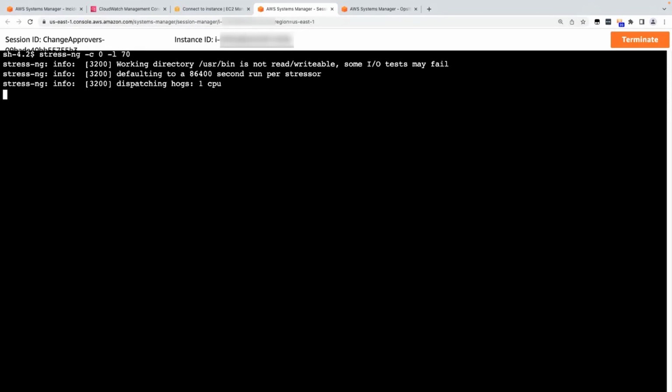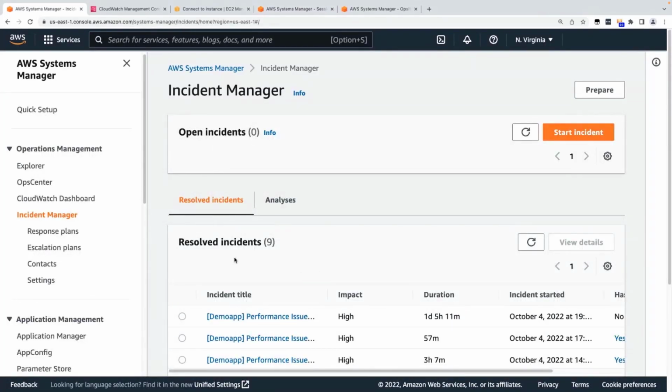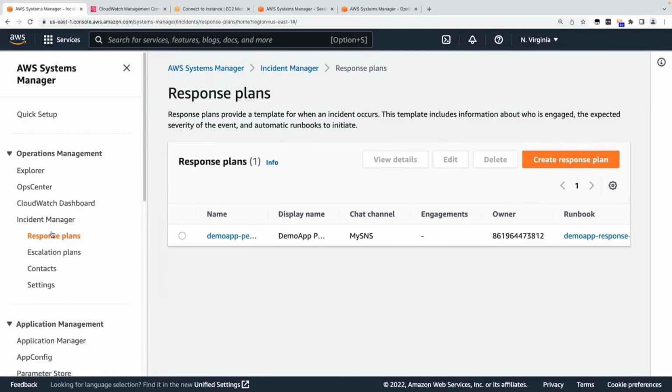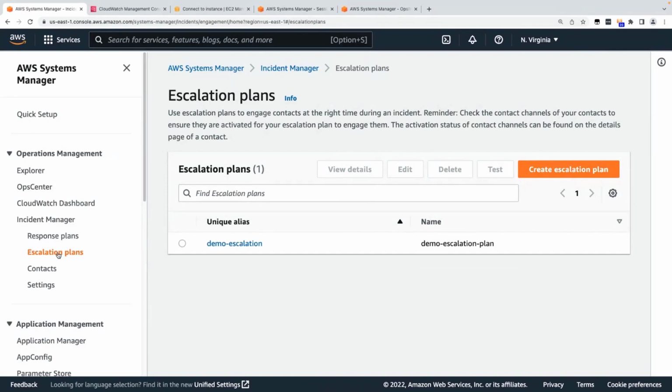While this CPU spike takes time to reach the threshold, let's talk a bit about Incident Manager. Within Incident Manager, there are several components, but the two primary components that I want to talk about today are, first, response plans. They let you define steps on how to respond to the incident. They include information about who to engage, the expected severity of the event, any automatic runbooks that you want to initiate, or any critical metrics to monitor. The second part of Incident Manager is the escalation plan. It works in stages and lets you define the contacts that you want to involve and when to involve them.